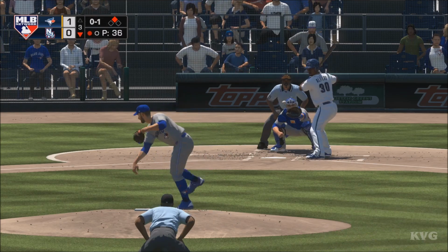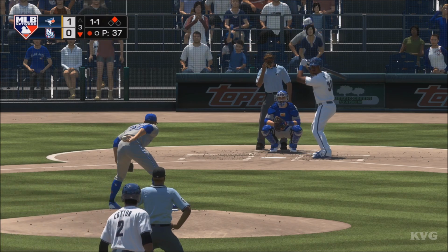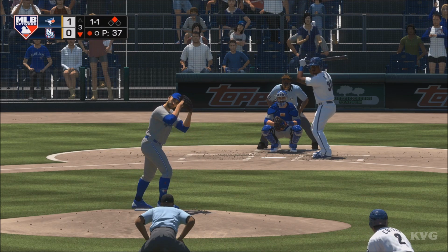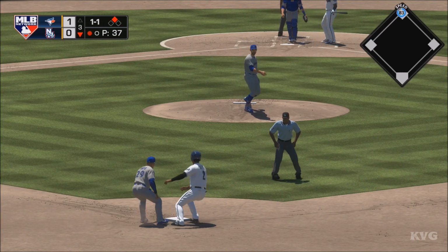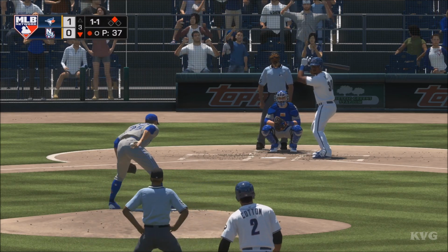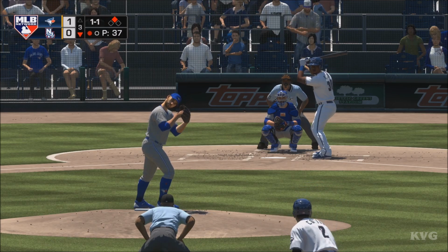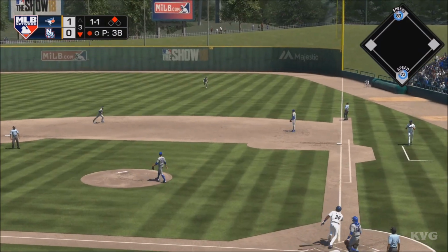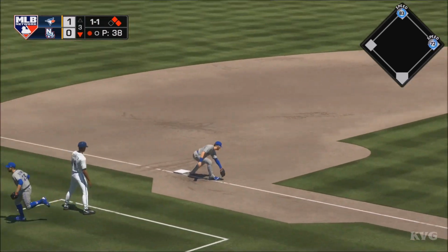Ready with the 0-1. There's a fastball that just misses. Ball 1. Spin and a throw back to second. Runner back standing. Runner at second here with 1 man out. Swing and a blooper to the right side. And that's going to fall for a base hit.